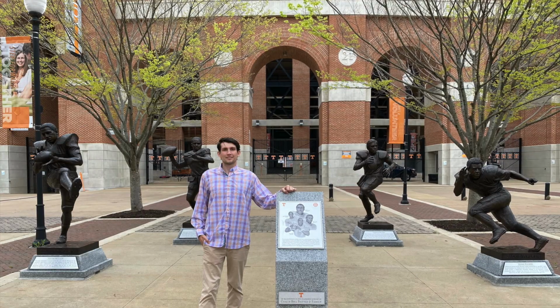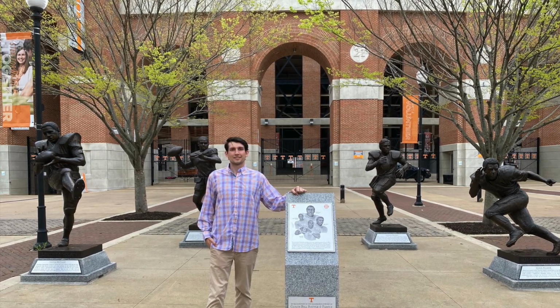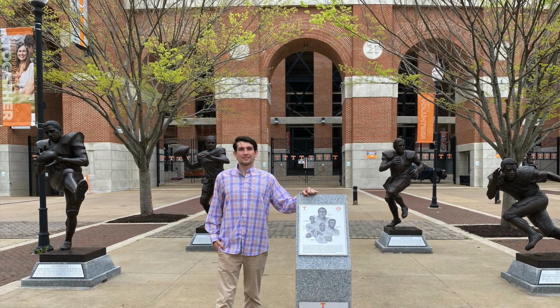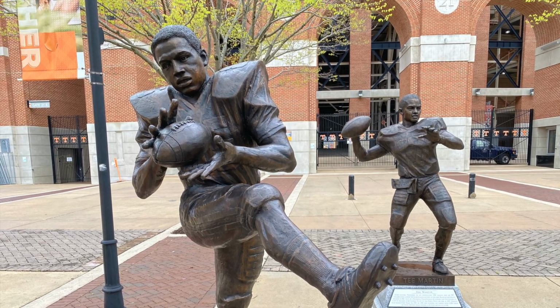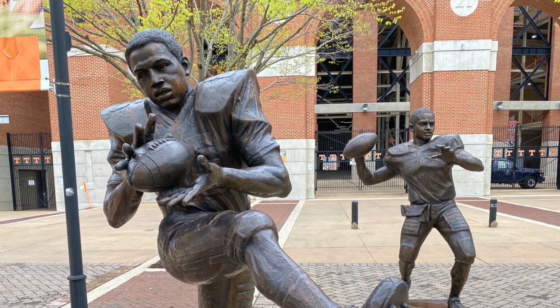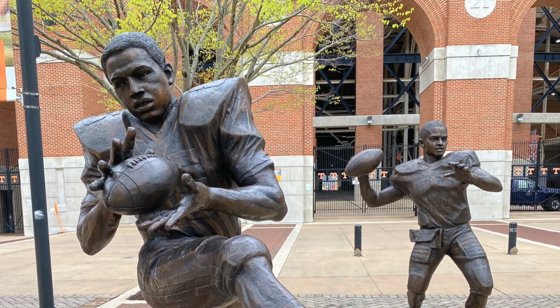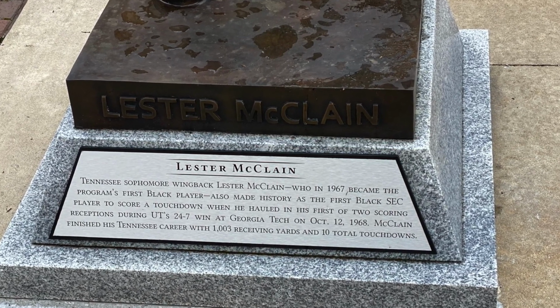Then right outside the stadium, they have some newly erected statues of some historical African-American players that have made a big impact on both the university and the football program. So first off, we got Lester McLean, who was actually the first black player for the University of Tennessee, which is a huge accomplishment, a huge moment for the university, and for college football as a whole. So I'm very happy they were able to commemorate him with a statue outside the stadium.